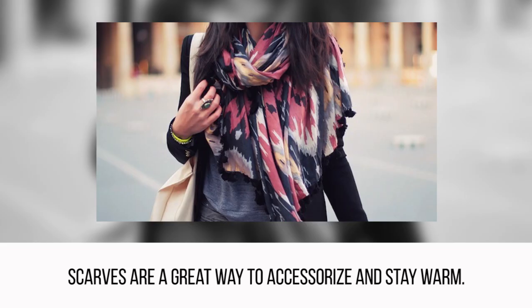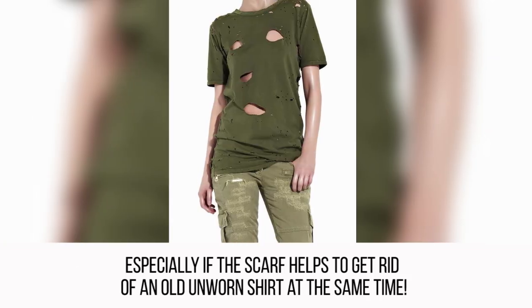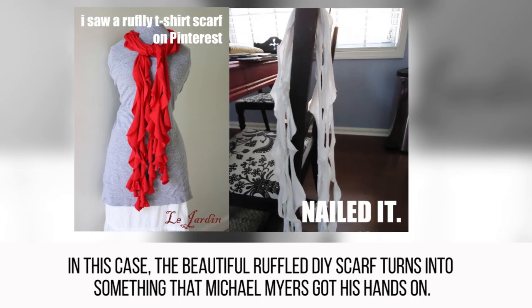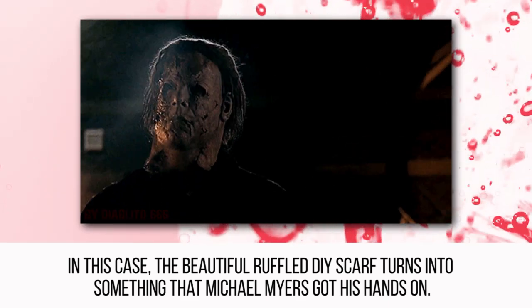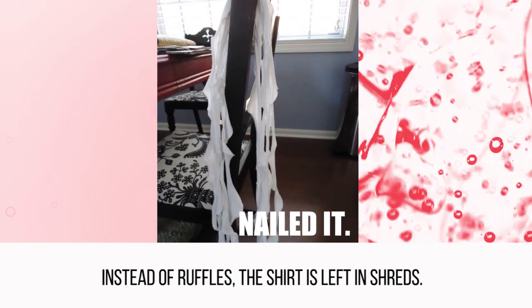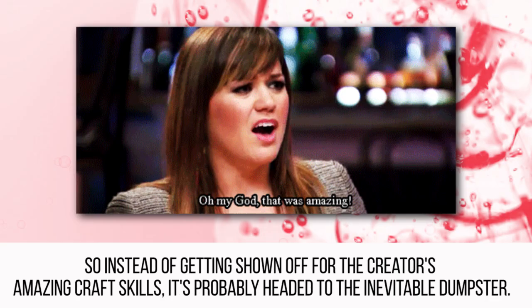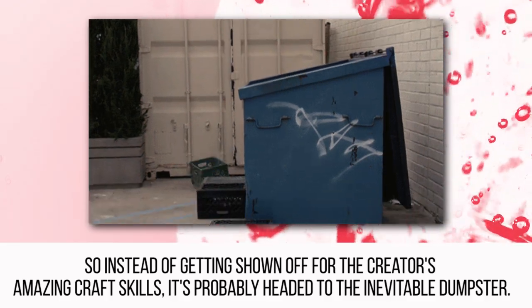T-shirt scarf. Scarves are a great way to accessorize and stay warm, especially if the scarf helps to get rid of an old unworn shirt at the same time. In this case, the beautiful ruffled DIY scarf turns into something that Michael Myers got his hands on. Instead of ruffles, the shirt is left in shreds. So instead of getting shown off for the creator's amazing craft skills, it's probably headed to the inevitable dumpster.